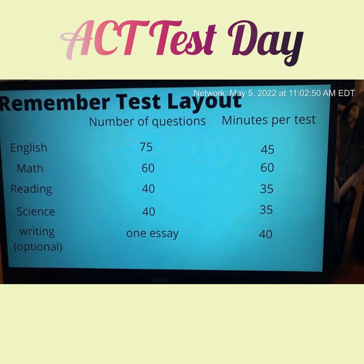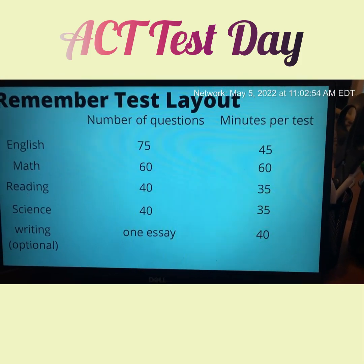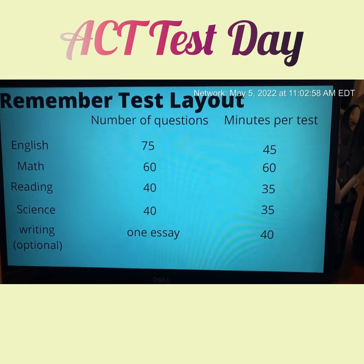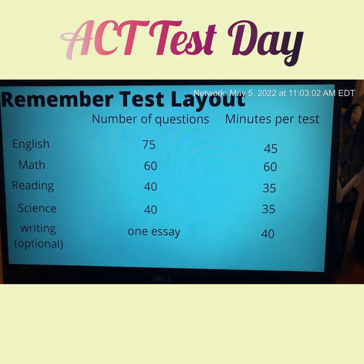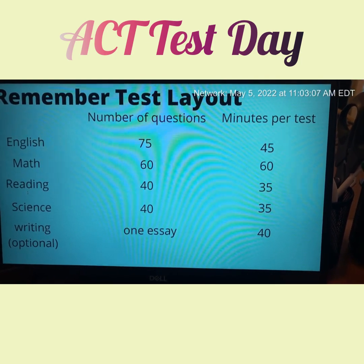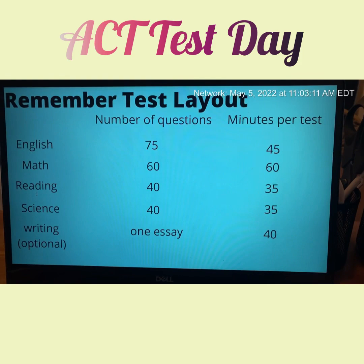It is important that you do realize and remember, again, the flow, the ebb and flow of the test. You shouldn't be caught off guard. You should know that it flows exactly like this: English, math, reading, science, and a writing component if you choose to take it. So you shouldn't be surprised on what comes first, what comes second, third, fourth.